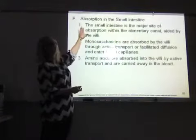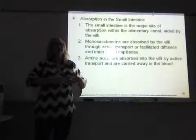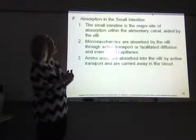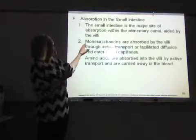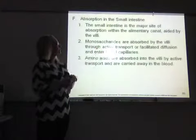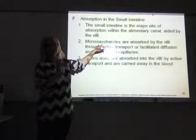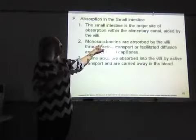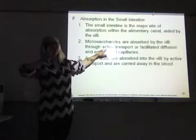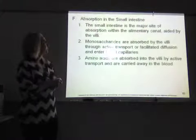This is what I want you to know about the small intestine. Absorption of nutrients. This is where all of the stuff that you need is taken into your body. This happens in the small intestine. Monosaccharides, simple sugars, are absorbed by the villi through active transport or facilitated diffusion. Because these sugars are larger, they need to be pushed. It's not simple diffusion. They don't just simply float across the wall. They're going to need some energy to help them be absorbed.